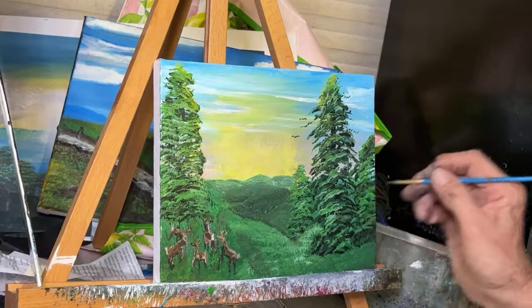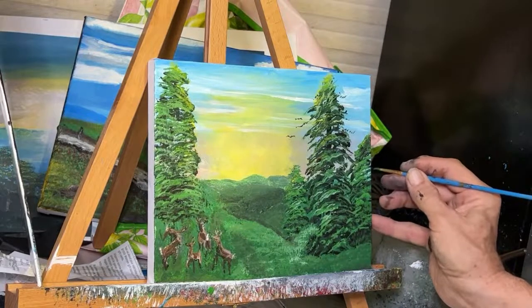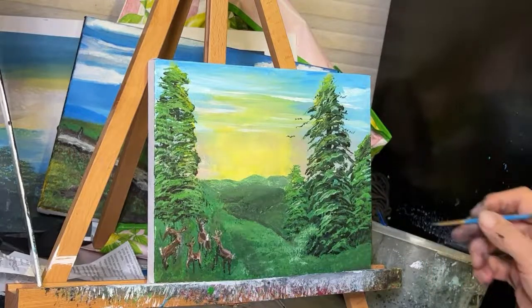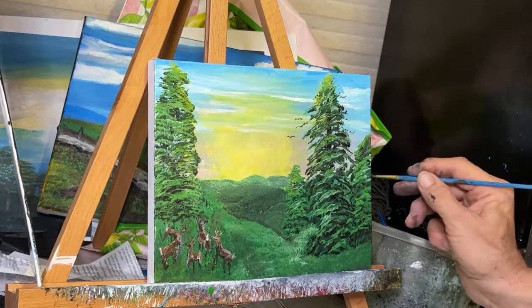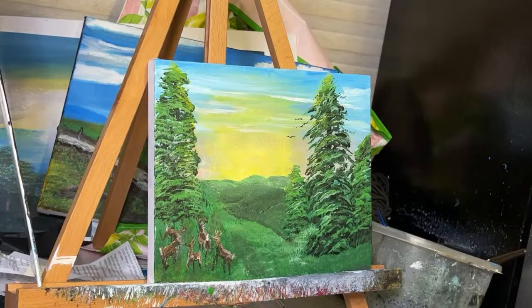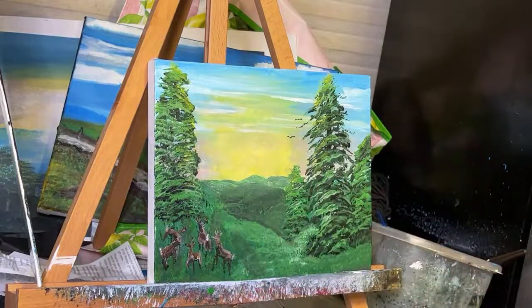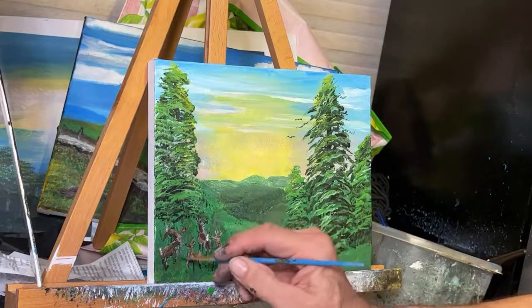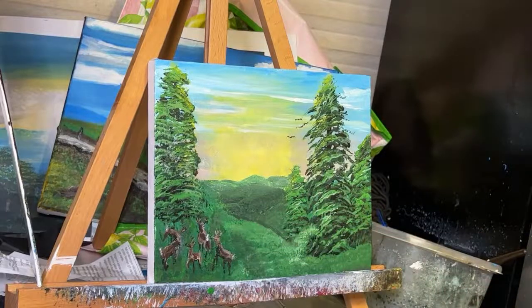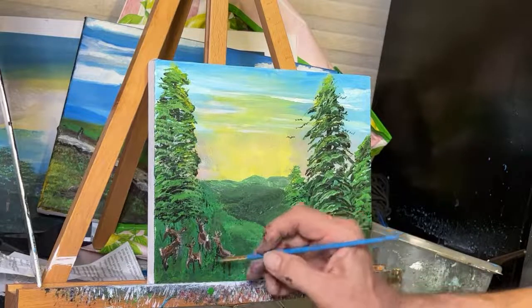Thank you. Yeah, we're about to sign off here. He just finished this last little touch up on this painting here. I just kind of fixed the deer a little bit, trying to get a little bit more shape in the grass.